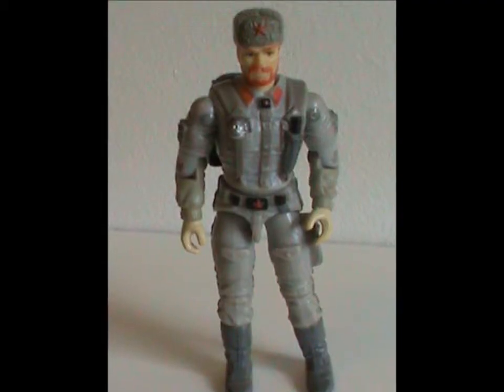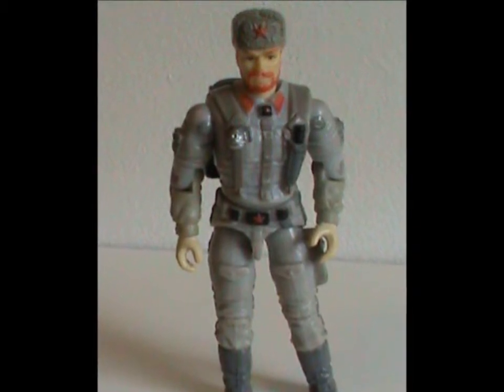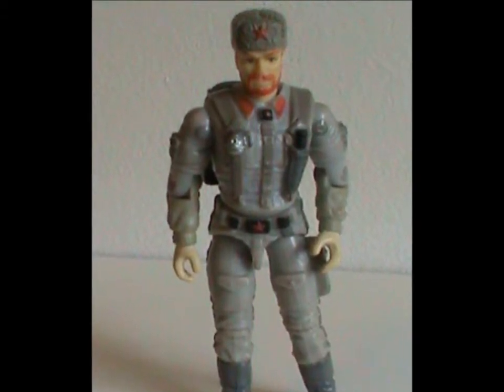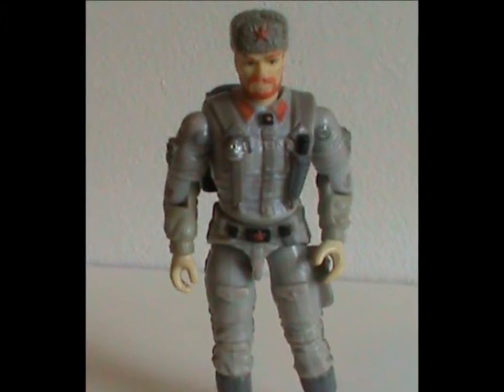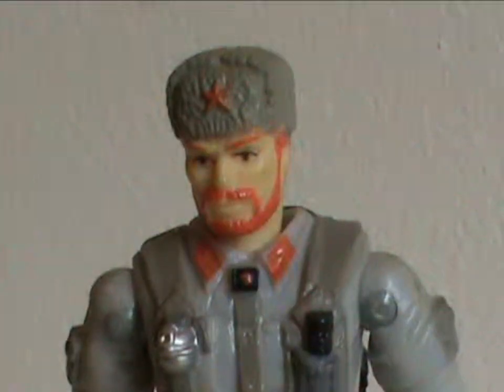The mold for the Big Bear figure was used one more time in 1998 to make Lieutenant Gorky, an established character of the October Guard that looks nothing like Big Bear in the comics. And so the blandness of this figure continues. So let's move on to the file card, see if it's any less bland.